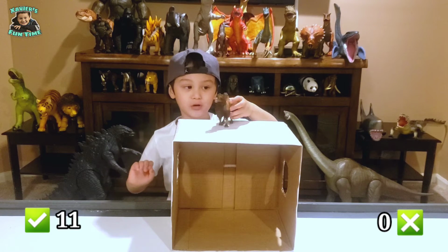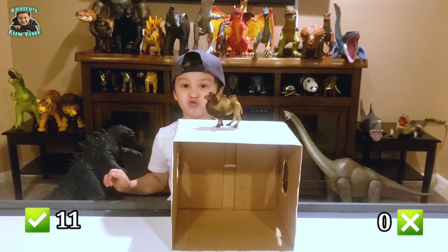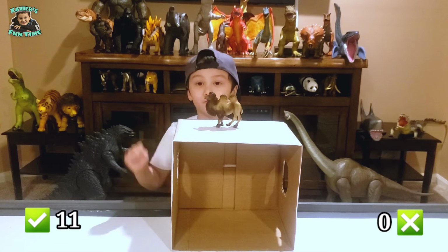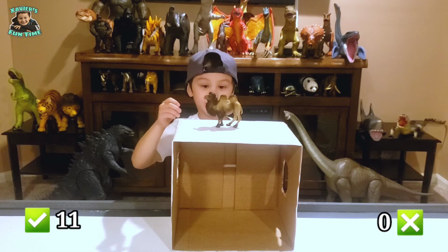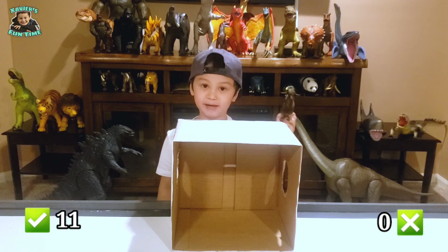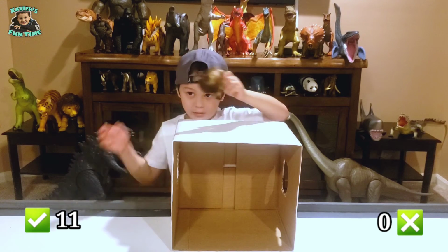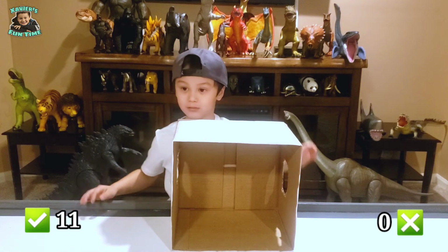Guys, did you know that camels have two humps and dromedary camels have only one hump? All right, that's a good fact. When camels walk too long, they don't need to drink water to walk along, huh?